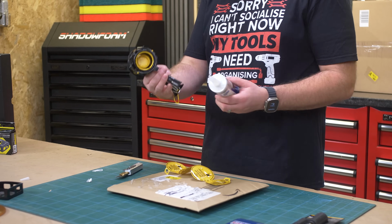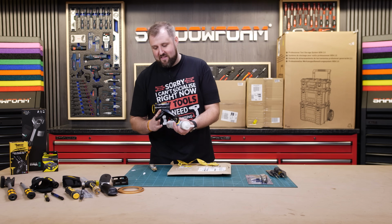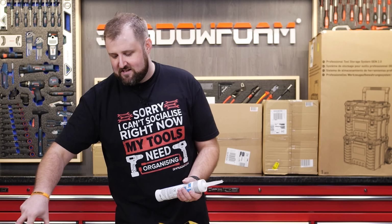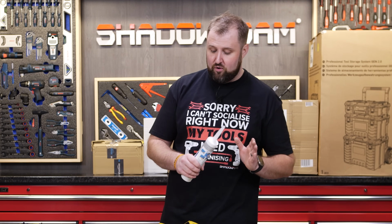If you're trying to silicone in a tight corner, that could even be a solution for that. What a clever gadget. I'm super impressed with that. That is amazing. That has met my expectations, or exceeded them to be fair, because I didn't expect it to be such an easy pull on the trigger.